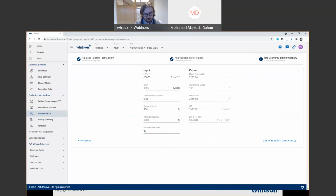Then if your assumption is that you have 50 stages in that well, you get a matrix permeability in this case of 2000 nanodarcy. If you then assume that it's 4 clusters per stage and all of them generate a fracture, you're reducing your matrix permeability in this case to 140. So that's something you as a user will decide, while the numerical RTA workflow provides you with the LFP, square root of porosity parameter, and the OYP estimate. The fundamental theory is that as long as the LFP number is the same and the OYP is the same, if you export that into a realization, you should get the exact same number every single time, as long as the matrix permeability and fracture half-lengths are resolved consistently.